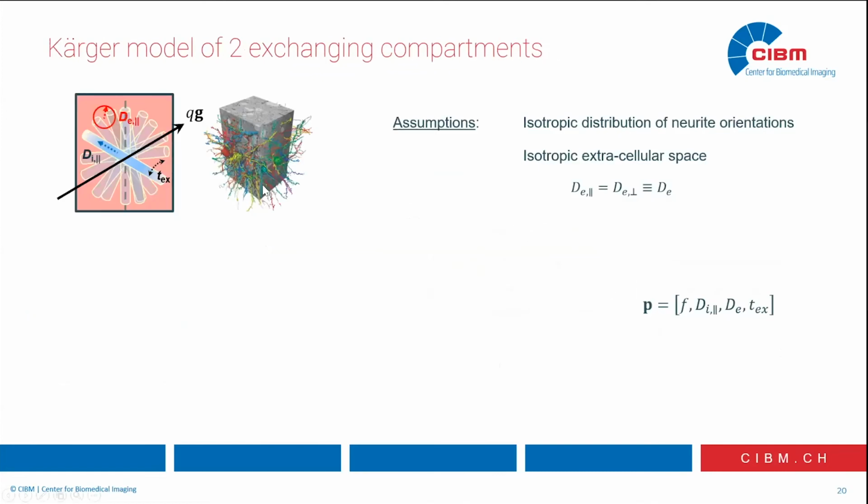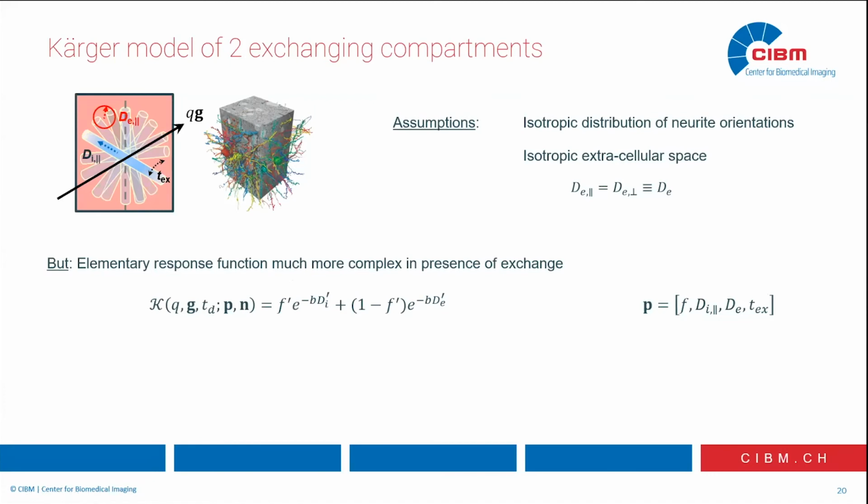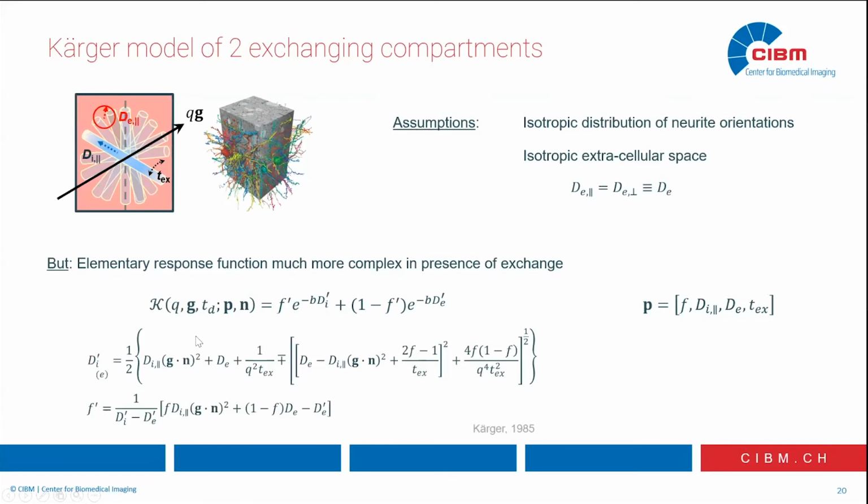And luckily, there is already an analytical model derived for two exchanging compartments. This was derived by Kärger in 1985. And we can also probably introduce some simplifying assumptions of our own here, like isotropic distribution of neurite orientations, and thereby also isotropic extracellular space. So I actually have fewer parameters to estimate than in the white matter model, but nonetheless, because of this exchange term, the elementary response function is much more complex than in the case of impermeable compartments. And here, you can see that these apparent fractions and diffusivities actually become functions of all the other model parameters. And you can really appreciate how unappealing these equations are.